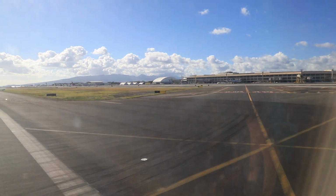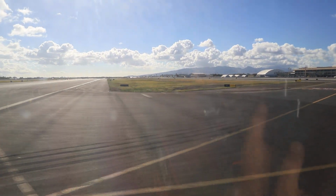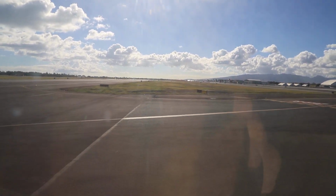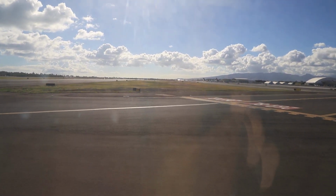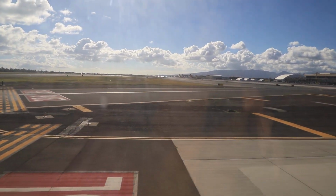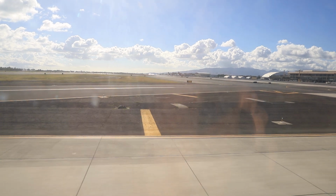International Airport here on the island of Oahu. We will be taxiing for the next few moments. For your continued comfort and safety, please remain seated with your seatbelts fastened, your carry-on items properly stowed until the aircraft has come to a complete stop and the fasten seatbelt signs have been turned off.